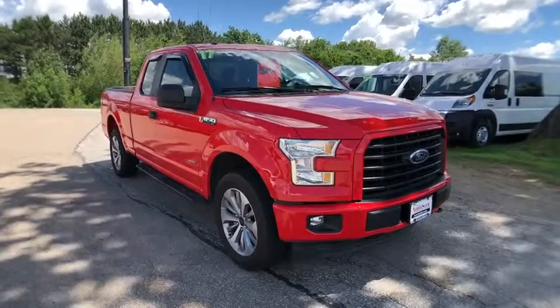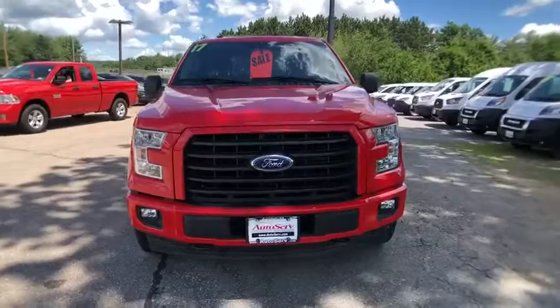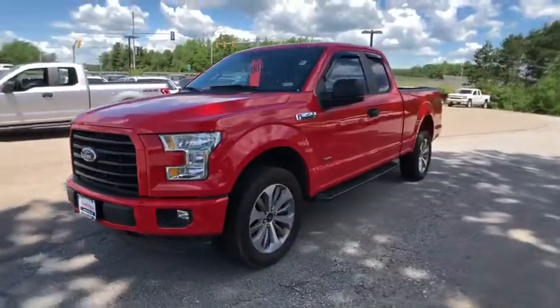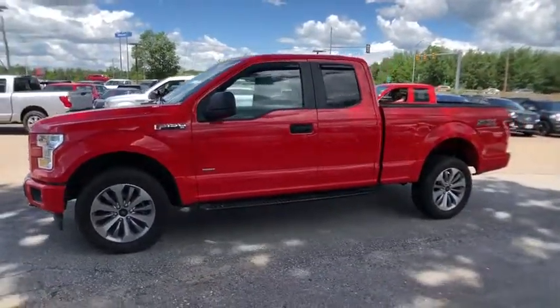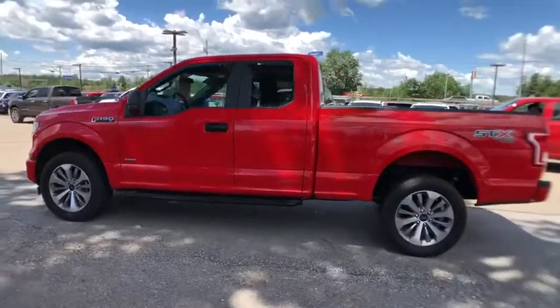We are pleased to show you the 2017 Ford F-150. A Ford F-150 knows how to handle any situation. It's built to follow orders. No whining. This vehicle has less than 25,000 miles. Here are some of this vehicle's great options.